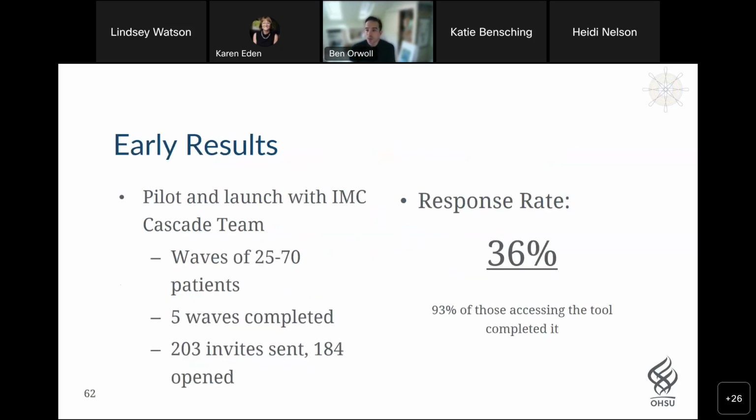I want to describe some of our early results, which are very encouraging. And we've got this application in production and have done 5 pilot waves, each with 25 to 70 patients. We have had so far an impressive 36% response rate, with 93% of those who have accessed the tool completing it.